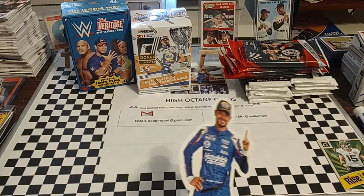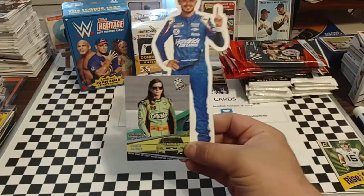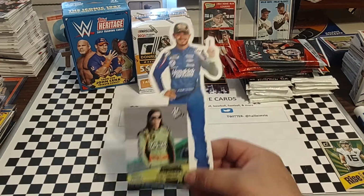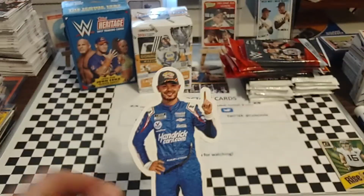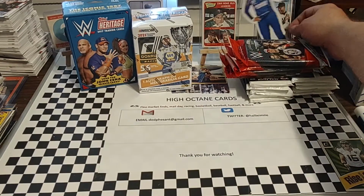And to give you a size comparison here, I'm just going to put it beside a trading card. And that way you can kind of see how big these are. About twice the size of a trading card in terms of height. But neat little collectible there. Don't know if we have any room for him to... Maybe we'll just put him right back there in the back for now.